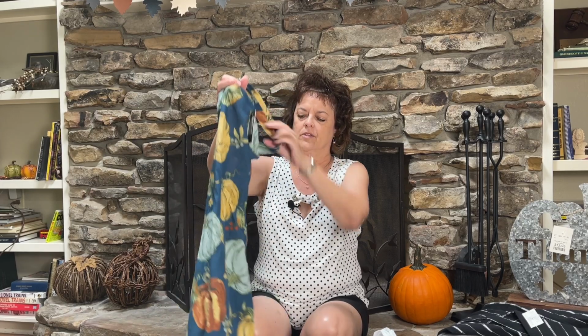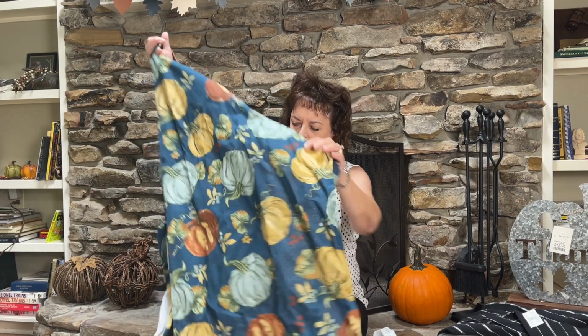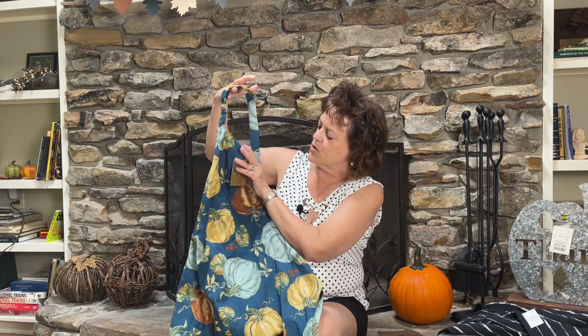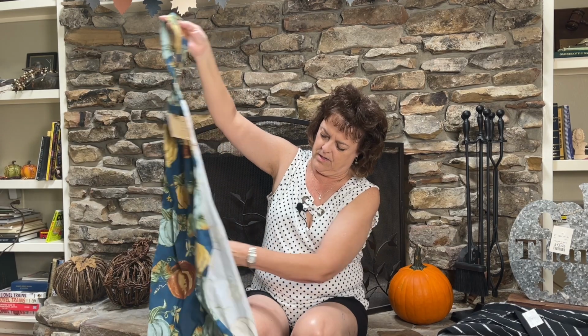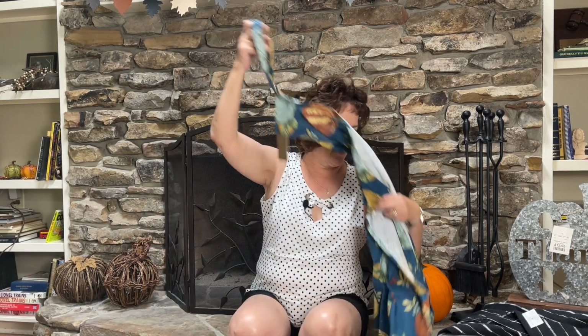Got this apron. This is really for fall. I love the pumpkins on it. And this one was also $10. Really great. It has ties, both of them tie in the back.